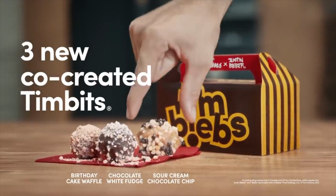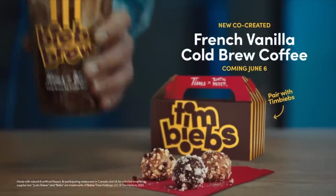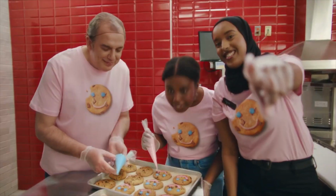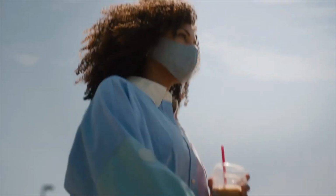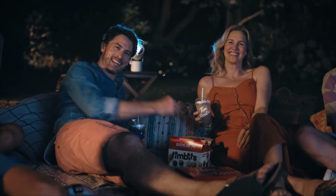The collaboration of Tim Biebs was widely appreciated and therefore the brand collaborated with Justin Bieber yet again only a few days ago and came up with a new range of coffees. This is how Tim Hortons leveraged the power of the modern 4Ps of marketing to revive its brand, give it some much needed engagement, brave the pandemic and get back on track to open more outlets across the world.